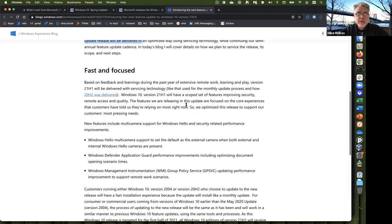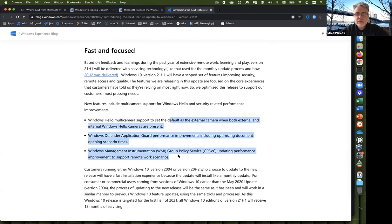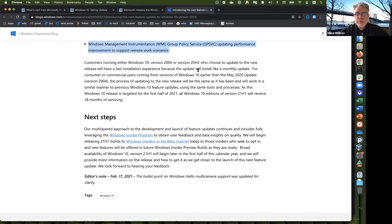And then here come some of the headers, right? Fast and focused. You've got alliteration going on, a couple of F words, a bullet list of three. This is very common in documentation if you want to make an emphasis. People like lists of three. Customers running blah, blah, blah, can choose. Oh good, we all like choice. We like to be in charge.